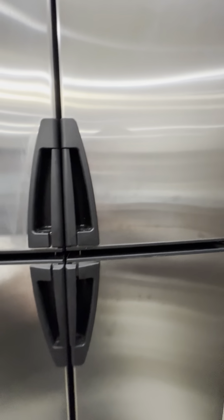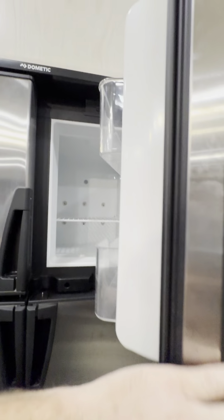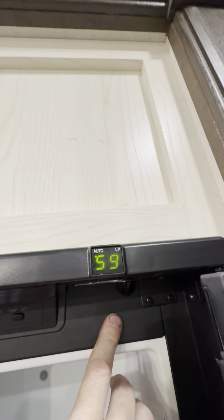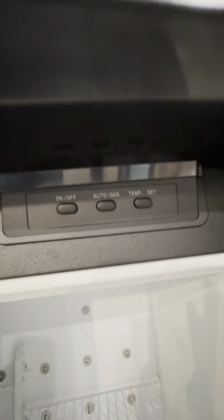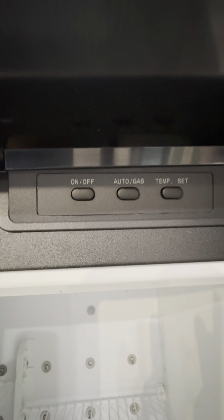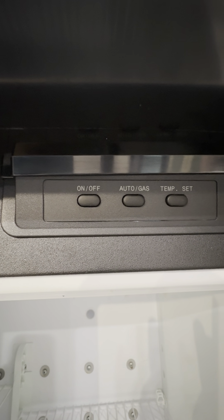Refrigerator here is a 110 or gas refrigerator. In order to operate that, you'll open the door. Just inside the one door here at the very top are your switches. The display for it's right up there. On off, pretty self-explanatory. Next switch, auto or gas. What that does is if it's on auto and you're plugged in, it'll run on electricity. If I leave it on auto and then I unplug and you lose your electricity, it'll automatically switch to propane as long as your propane is on.